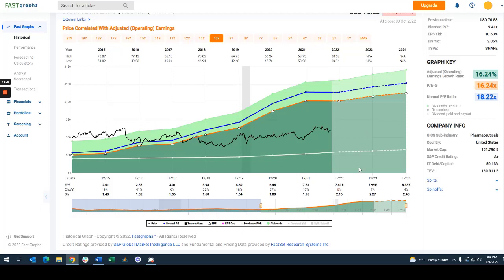But I'm also analyzing what I'm looking at. I just don't look at the picture and say, oh, the price now is above the orange line, it must be cheap. Because I see some things here that I want to pay attention to.